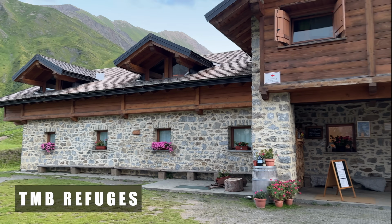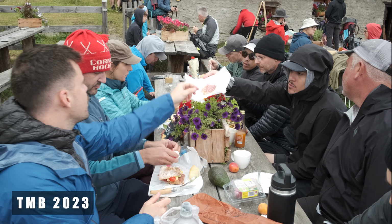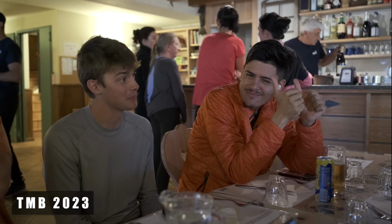And today's gear list is definitely unique in the fact that the TMB is sort of designed around staying in what's called a refuge every night on the trail, or a hostel. Now, you can wild camp the TMB, but I would say about 95 to 98% of people don't, and they stay in the refuges because it's just a fun, unique experience. Plus, you get this awesome community and cultural experience every stop that you have throughout the Alps.